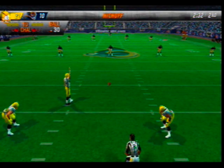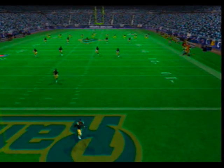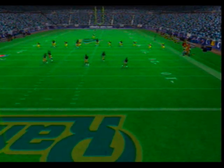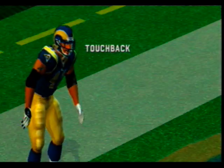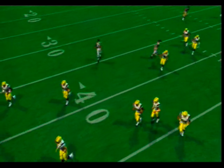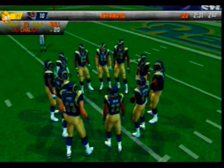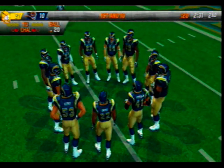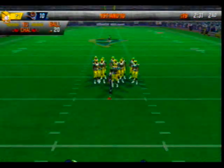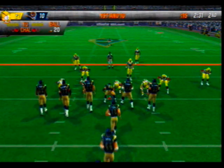Small will be kicking off. This one is fielded by Anderson. This is where you want to respond quickly, or this could turn into a battle for field position. Ball on their own 20. Ball on the 20-yard line.